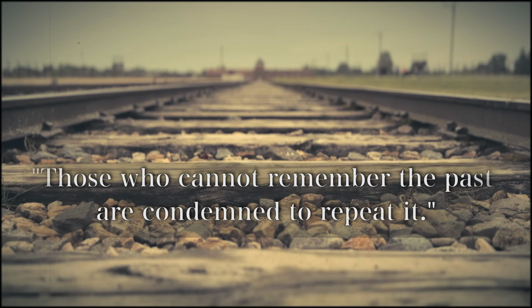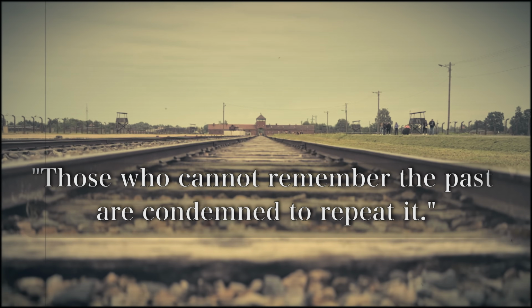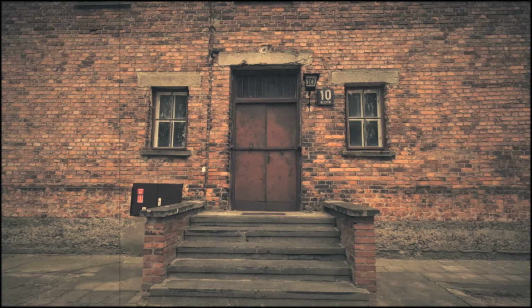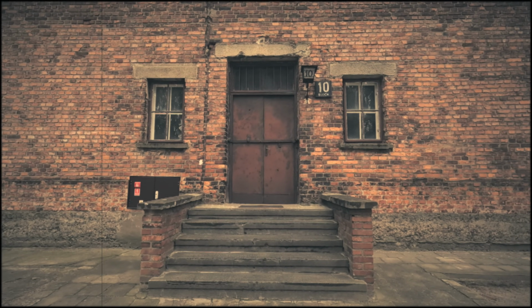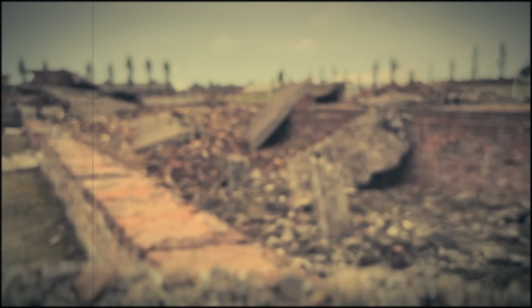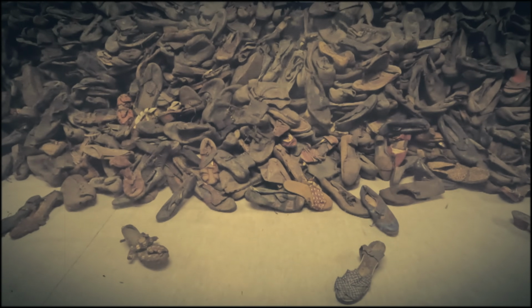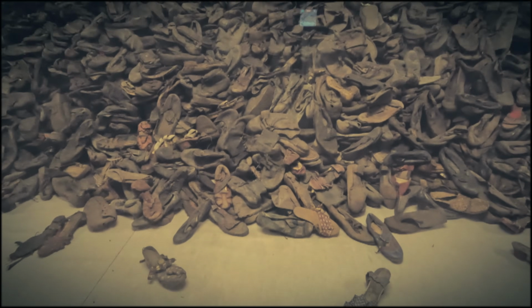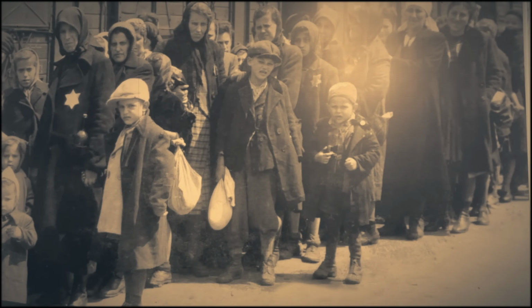Those who cannot remember the past are condemned to repeat it. Something that I, as a German, have heard a lot. So here I am in Auschwitz, the deadliest concentration camp, to learn more about the worst crimes my country has ever committed. May we learn from our past and never forget the millions of innocent souls that have died here in the deadliest Nazi concentration camp, Auschwitz.